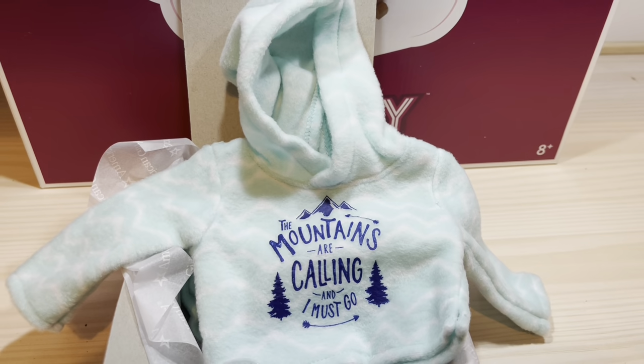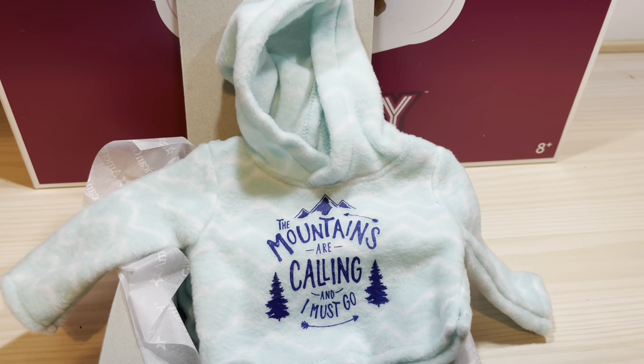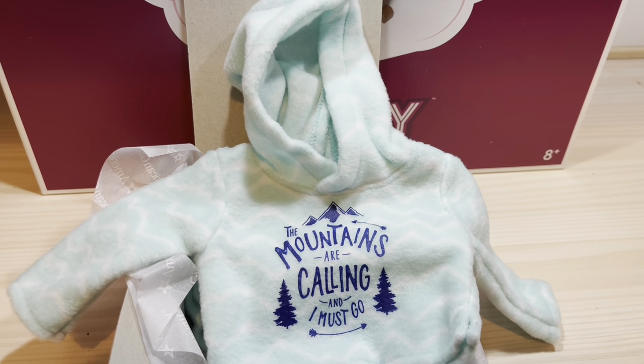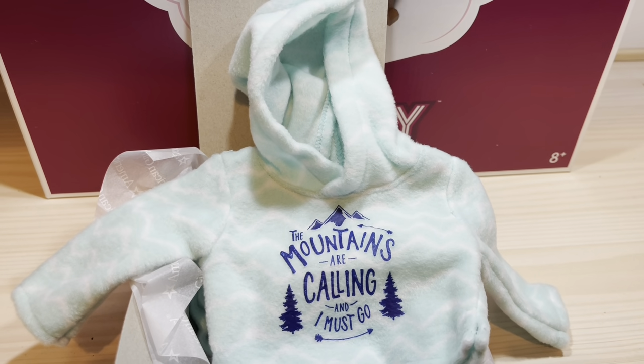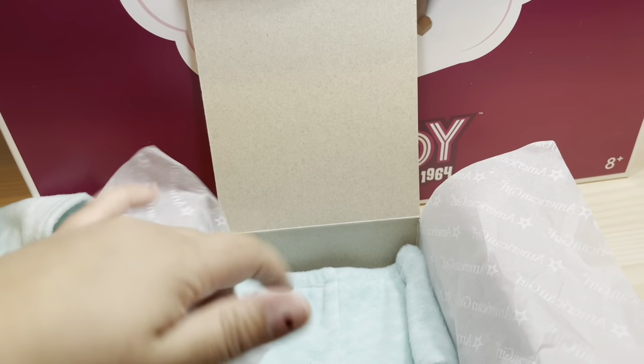Here's the PJ top. It's a long sleeve with a hoodie. And it's pretty much baby blue with white. It says the mountains are calling and I must go. And this is a super fleece material. It is perfect to stay cozy in winter. And of course it matches Corinne's highlights. So that is really cute. And on the back it does have Velcro, which we love.